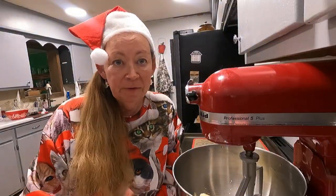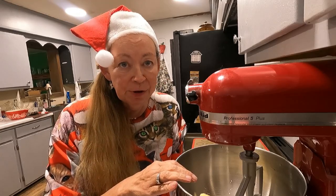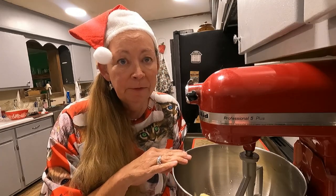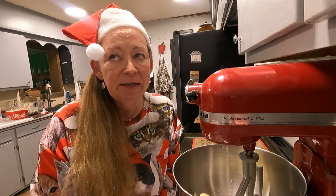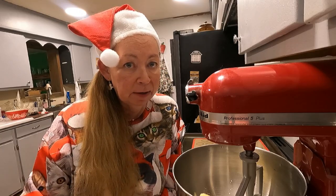Okay, guys, so now we're going to make the filling for these tasty little tidbits. In my stand mixer bowl, I have 3/4 cup powdered sugar, roughly, okay? I have 1/4 cup fresh butter. And we're just gonna mix this up and add our liquid. We're gonna get the consistency to just about perfect piping. And then I'm going to stir in my coloring.